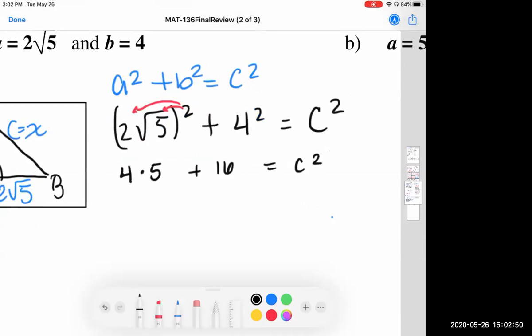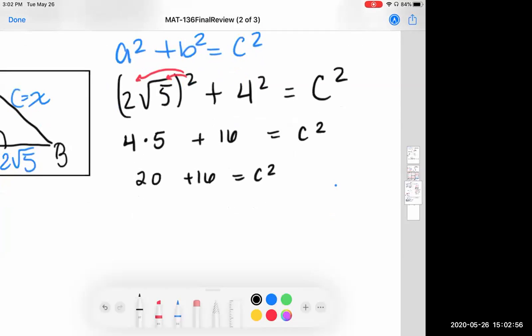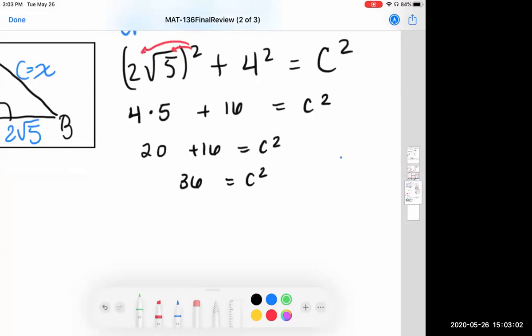4 times 5 is 20. Plus 16, you get C squared. 20 plus 16 is 36. We want to get C by itself, so we take the square root of both sides. Plus or minus, well, we only want plus because it's the distance of a triangle. So we have 6 is equal to C. And that's our answer.